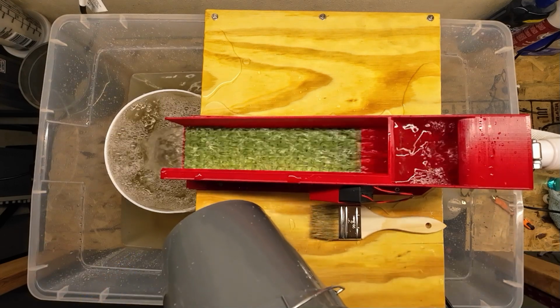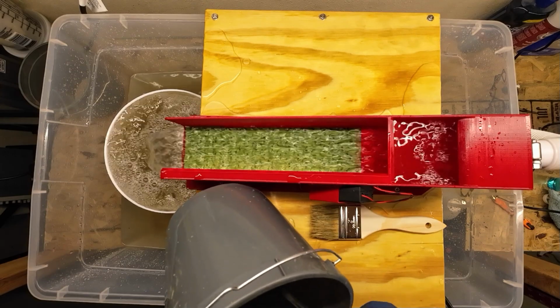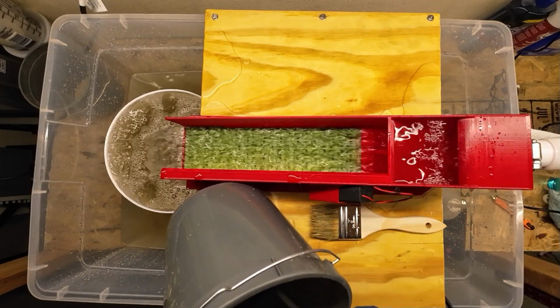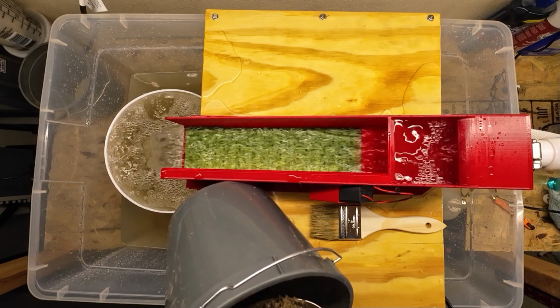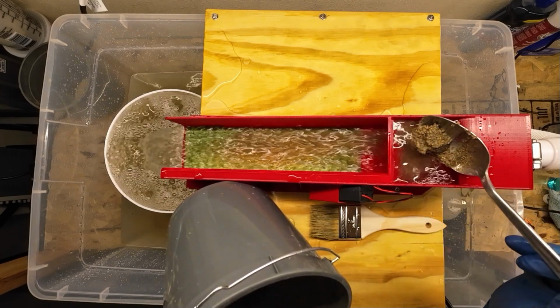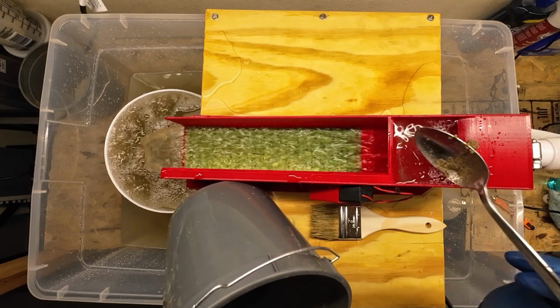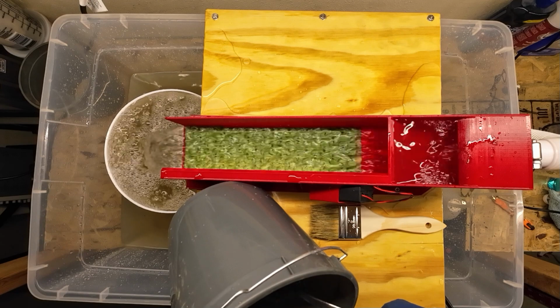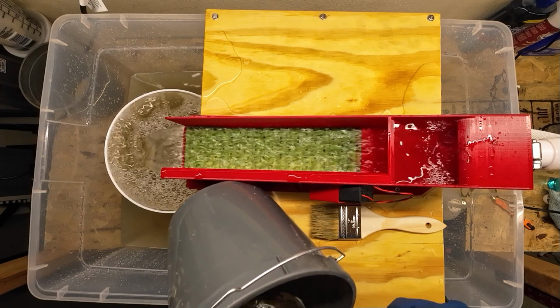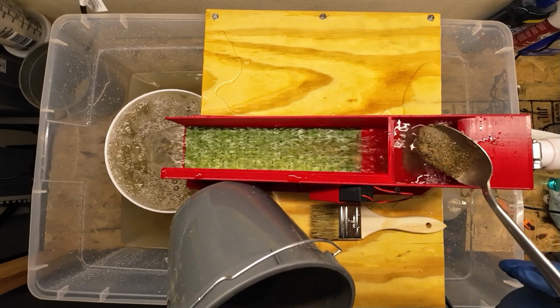So Coulter told me that because of this well that he has up here, it's not necessary to soak your materials first. You can put them in dry, but I wanted to clean it out a little bit so it's wet anyway.